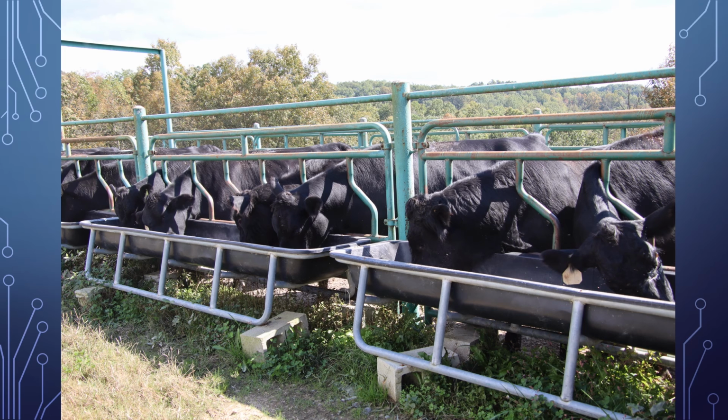Compare the roughly $5 per head cost of a pregnancy exam with the $100 to $200 cost per head of hay alone to feed an open cow throughout the winter. It's easy to see that pregnancy testing quickly pays for itself.